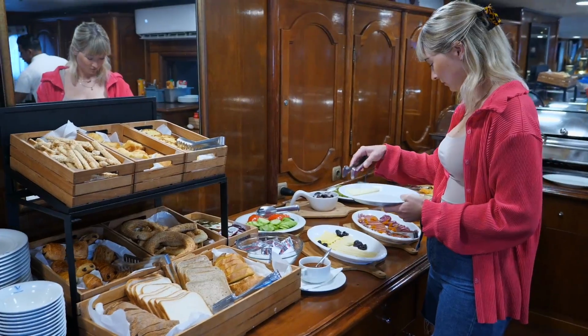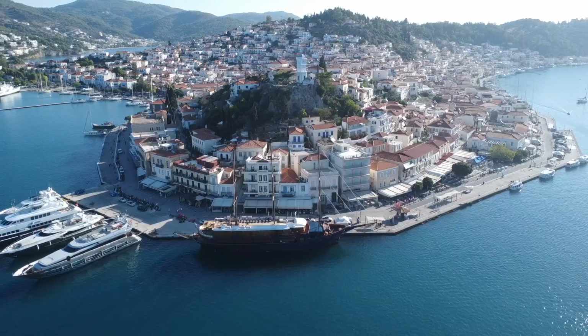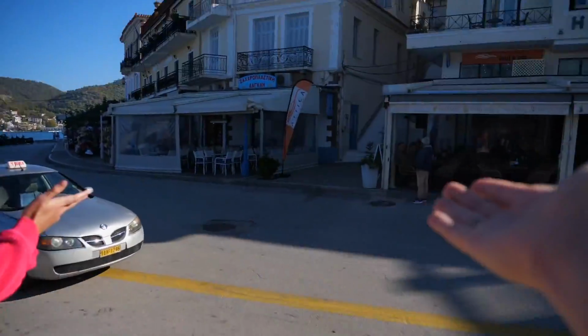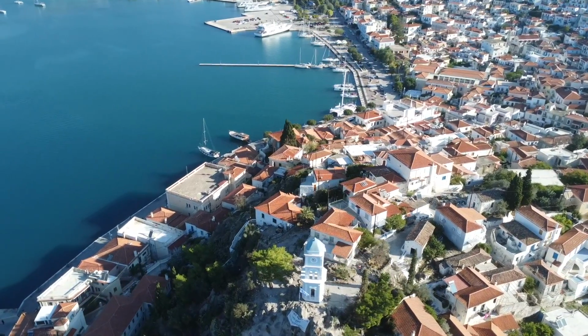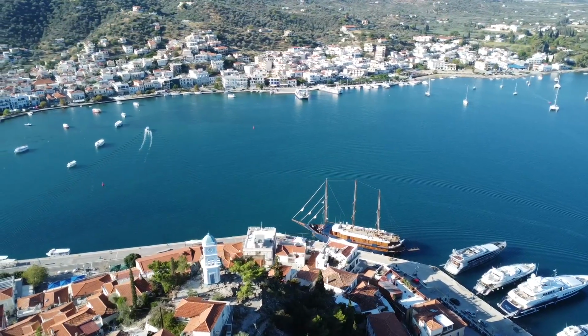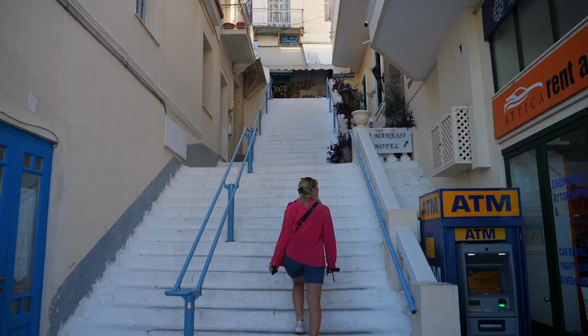We've had our breakfast on board and luckily we are pulled up right opposite the town. There is our bed. There is the town. It's so cool, but Poros is actually made up of two islands. There's a bridge connecting the two. It's apparently the perfect day trip from Athens, and also it's a great stop off before you hit the Cyclades. So we better explore the cute little town of Poros.